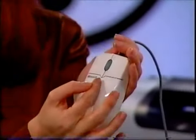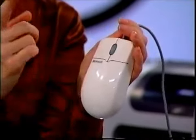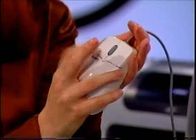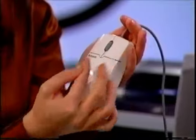Now, on the top of the mouse, you have several buttons and then possibly a wheel here in the middle. Now, you're going to use the left button on your mouse the most often. So when we say click or double click, we're talking about the left button on the mouse. The right button and the wheel also have little special added functions, but we'll get into that in a minute. Now let's talk about what you'll see on your screen.